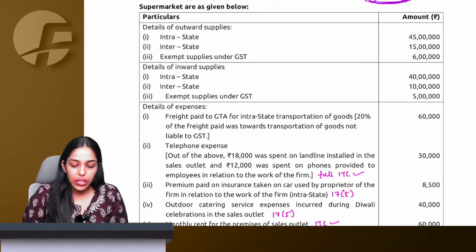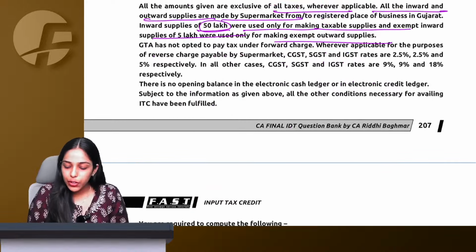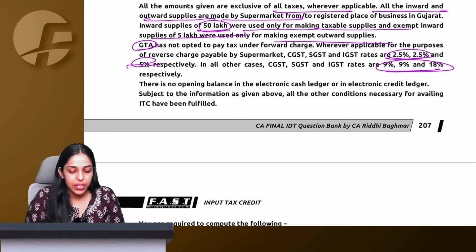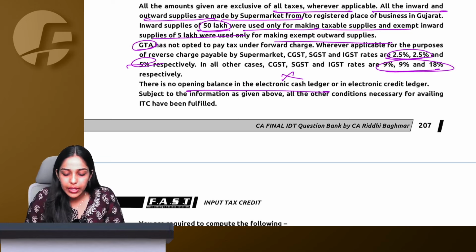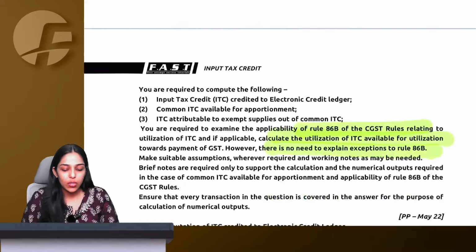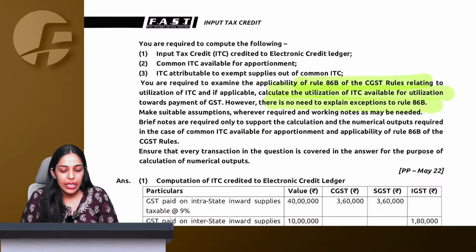Yes. So first of all, intra-state outward payable is 45 lakh, the rate of GST is 18% as given, and for a GTA we have to pay RCM, where the rate is 5%. There is no opening balance of credit, no opening balance in the cash ledger or credit ledger, subject to the information given. Assume that everything else is okay, and we need to calculate the answer.